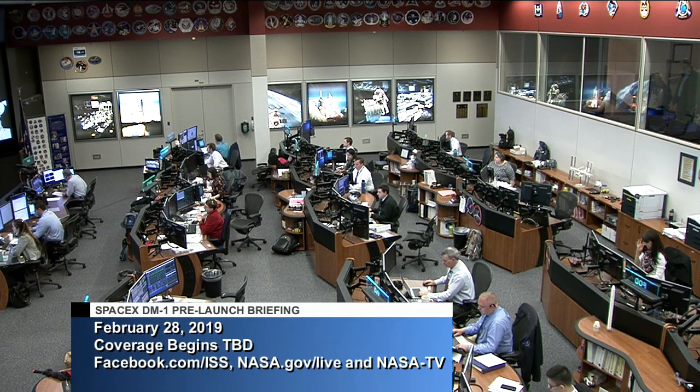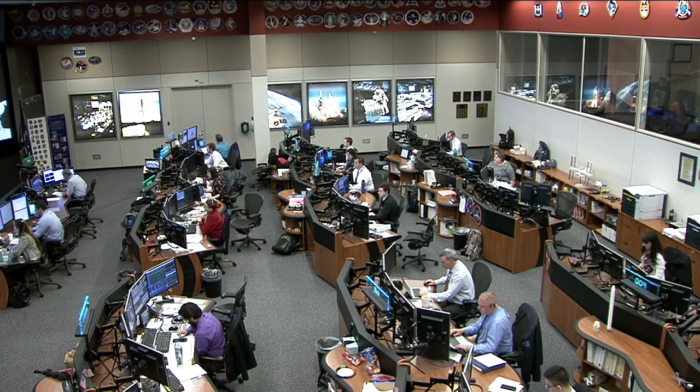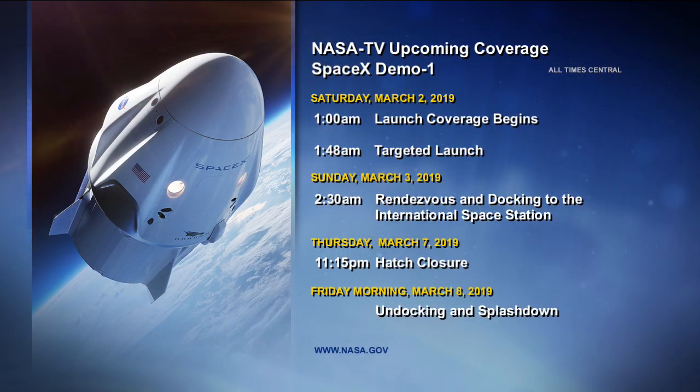And launch coverage begins on Saturday, March 2nd at 1 a.m. Houston time. And that'll take us right up through the targeted launch of the uncrewed Demo 1 flight at 1:48 a.m. Central. We'll have live coverage of rendezvous and docking of the Crew Dragon to the International Space Station next Sunday, March 3rd. That'll start at 2:30 a.m. Central, and then be back at 11:15 p.m. Central next Thursday, March 7th, for hatch closure, followed on into Friday morning, March 8th, with undocking and then splashdown.